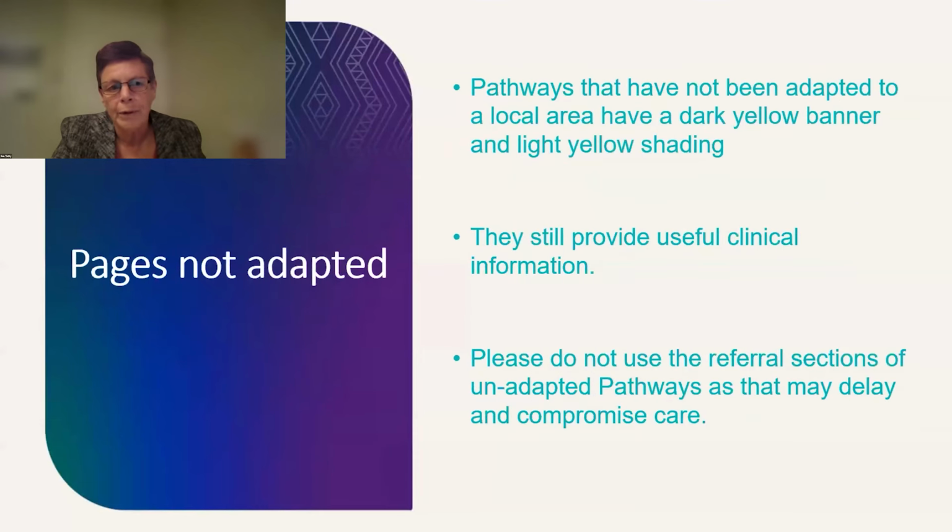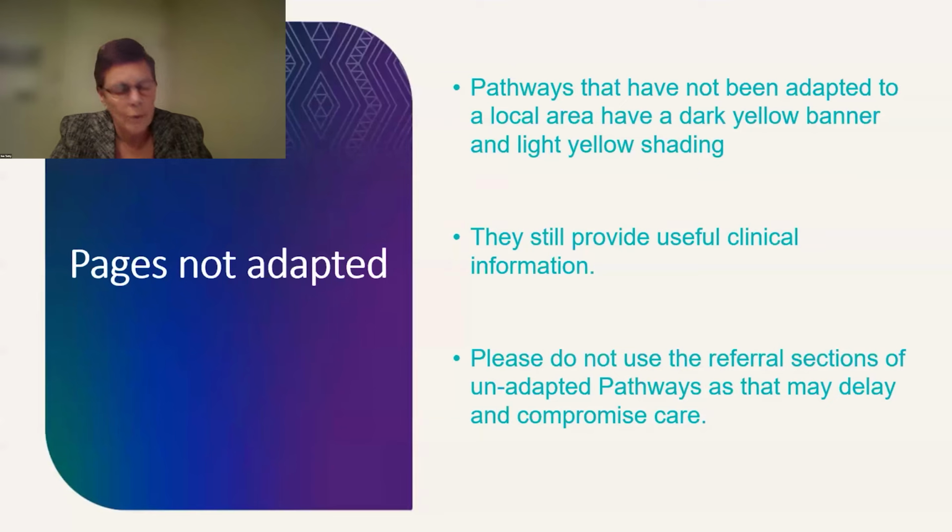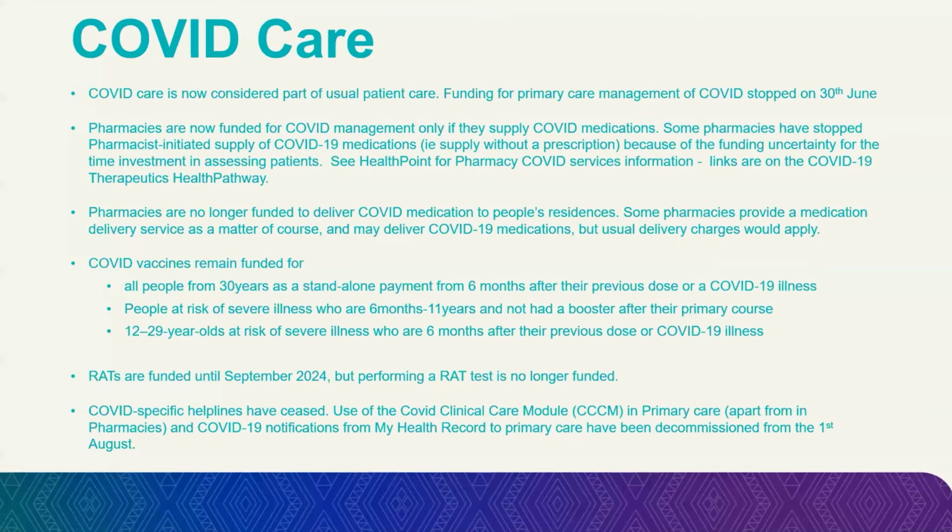Now, another topic I've been asked to mention to you is that there are some pathways that have not been adapted to your area, and they'll look a bit like this. They'll be bright yellow, with a dark yellow border on top of it. These pathways still provide really useful information, but because they're not adapted to your area, please don't use the referral processes. There have been some incidents where that's caused a delay and compromised care, so we just wanted to make that very clear to people.